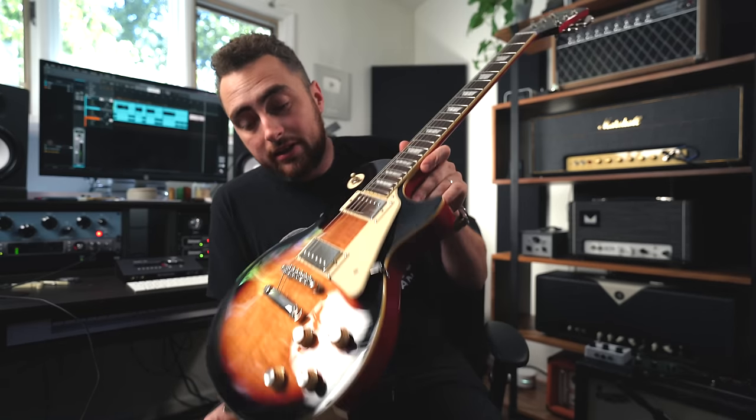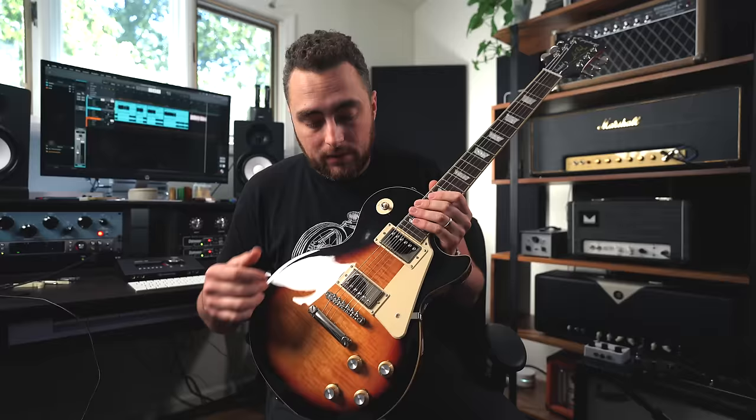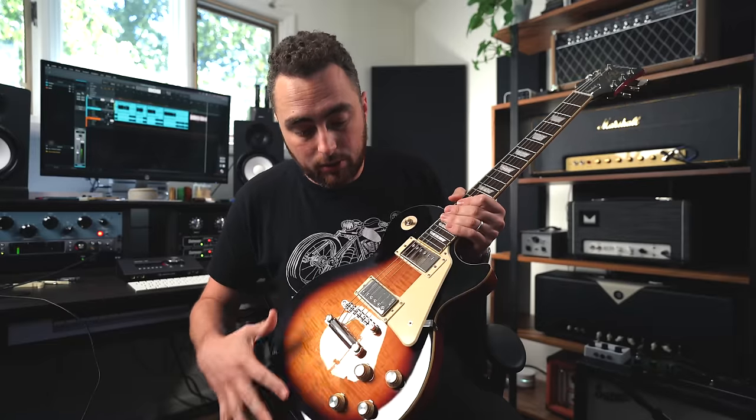Now, in third place is the Epiphone. This guitar really impressed me. For $649, you're getting a guitar that competes with the Studio and the Tribute. It sounds just as good. I think it looks a little bit better than both of those guitars, especially if you are after sort of the more traditional Les Paul look.